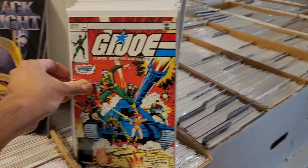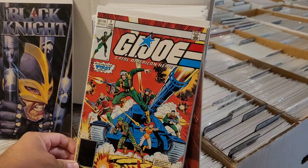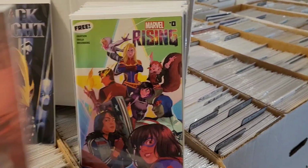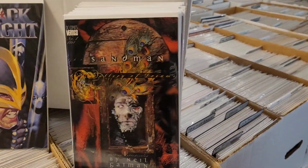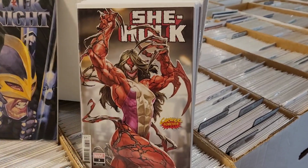Miles Morales stuff's always hot now. This one, I guess, maybe came with a figure, not for resale. I'm not sure which one that is. Again, I have to look it up. But yeah, checking these all out. Sandman stuff, I'm pulling to look up now. Such a great series.